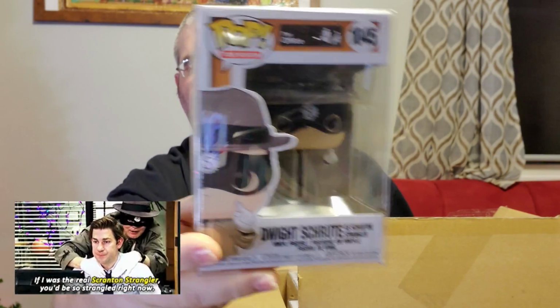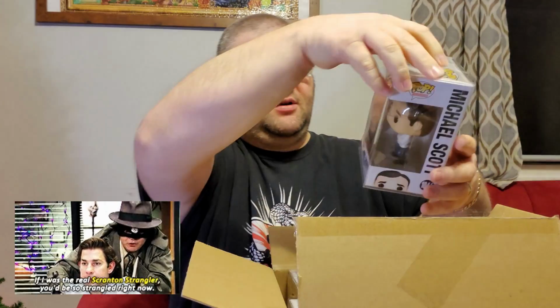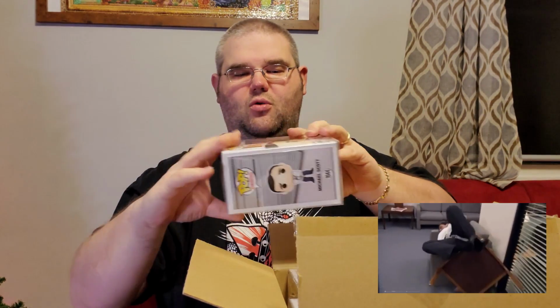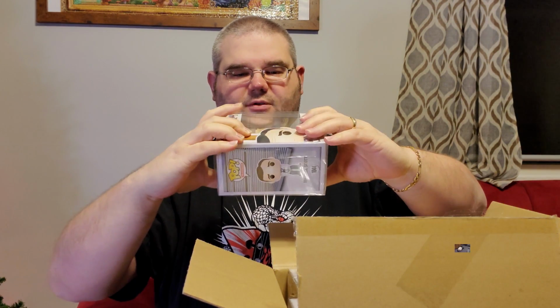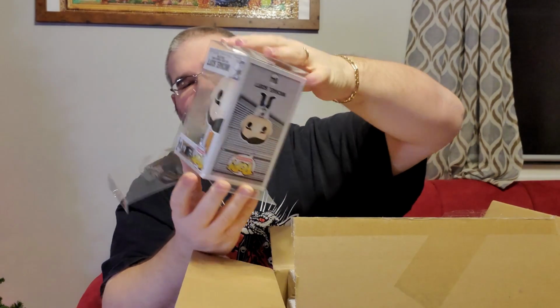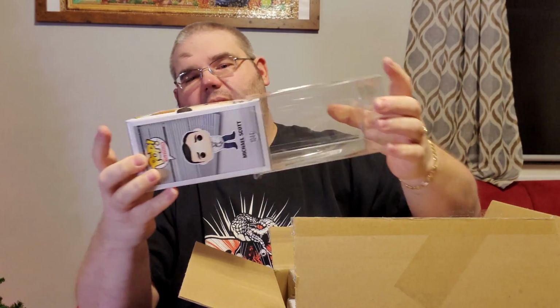Again, we already own that guy, so that one will be right up on the eBay store. We have Michael Scott in the straitjacket. Again, I already own that one. This one actually looks like it is bowed, though. I'm not sure if you guys are seeing that, but let's take it out of the pop protector and see. Another one that I have is in pristine condition, so I'm not sure if it's the pop protector that's bowed or if it's the pop itself.